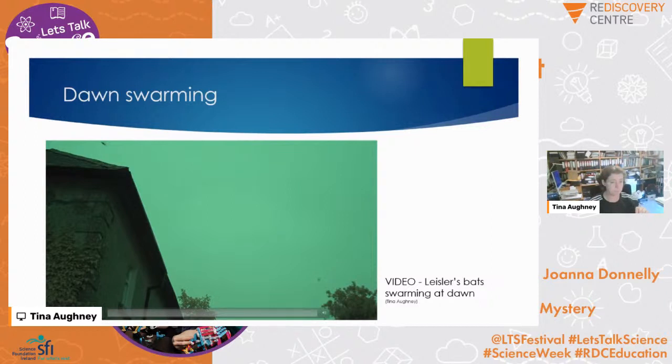So this is a film footage of a roost down in County Tipperary of a Leisler's bat roost. And there's about 40 bats roosting in the actual attic space. And you can hear the echolocation calls on the bat detector that was beside the camera. And if we didn't have a bat detector, we wouldn't be able to hear any of that sound at all. So bat detectors are essential technology for bat surveyors.